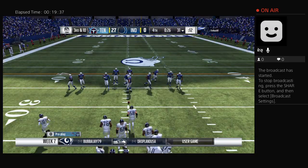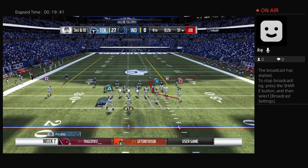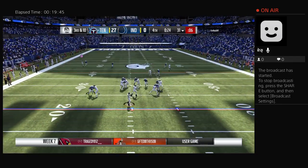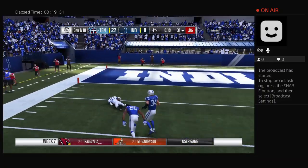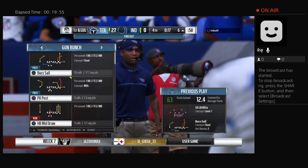The Titans on 3rd down. 2 for 5 to this point. This is 3rd and 10. Now here's Vick. He sets to fire deep. This is caught inside the 15. They're able to convert on 3rd down, and that sets up a 1st and goal.